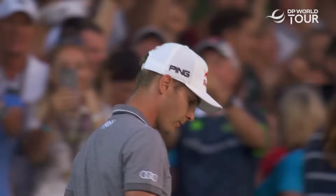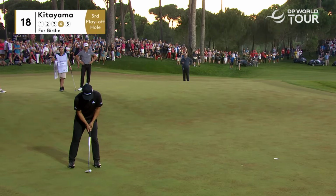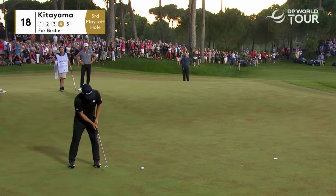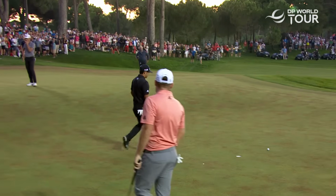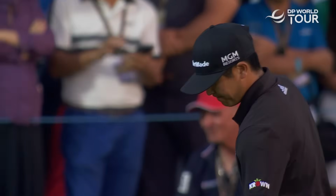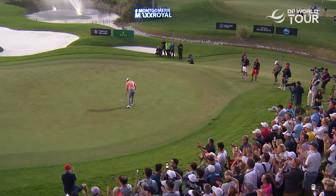What a brave putt from the 24-year-old Austrian trying to win for the first time. Hatton looks on somewhat in disbelief. We could be here for a while. Kitayama misses and loses his bid to win for the third time this season. Hatton now has a putt to extend the playoff.